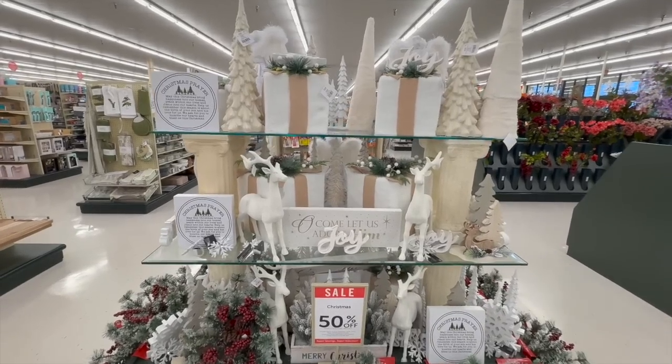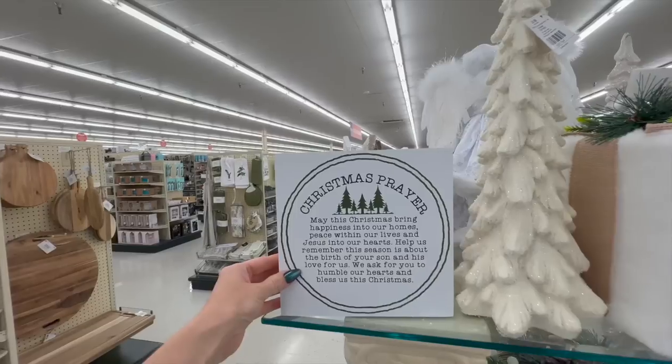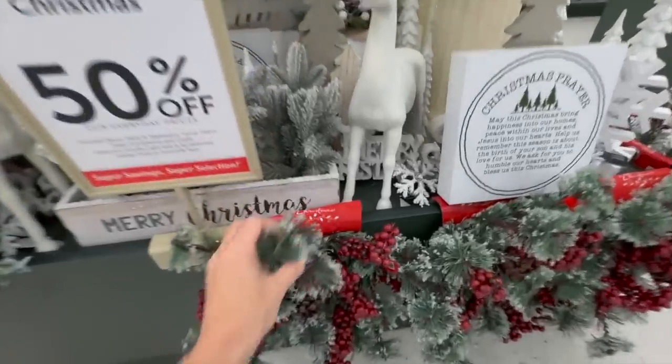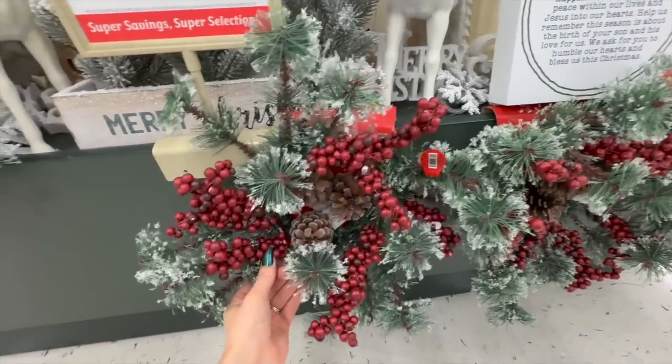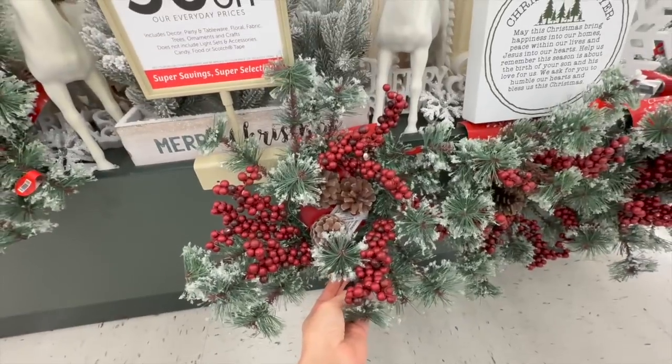Over here, I really liked these two Christian signs. So this "Oh Come Let Us Adore Him" and then this Christmas prayer was super nice. Also, I really liked these little wreaths down here. I kind of want to go back for them. They're $14.99 before the sale, and I just love that traditional look.